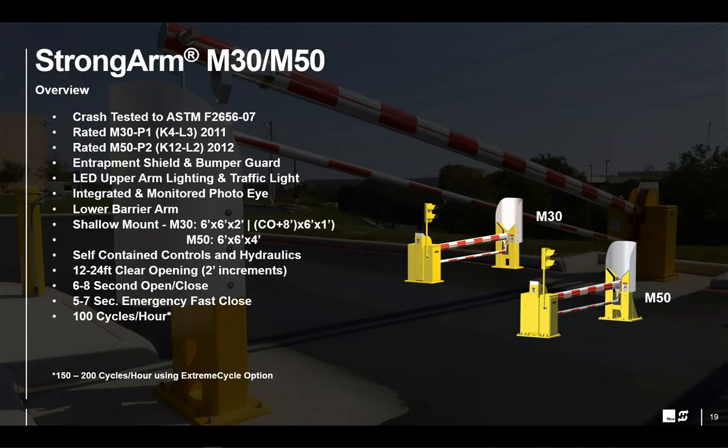Again, we already mentioned it's crash tested to ASTM F2656-07. That was the standard at the time that we tested it. M30 P1, M50 P2, or equivalent to a K4 L3 or a K12 L2. And let me see, we've already talked about most of this here. But we'll show you another slide coming up.